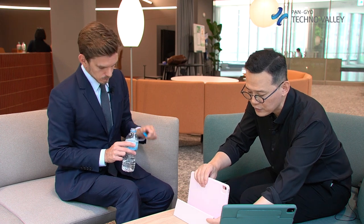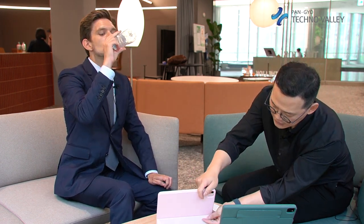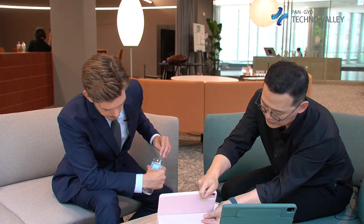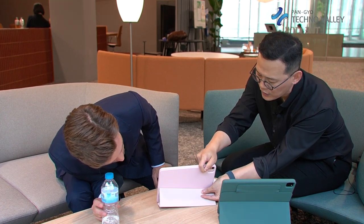How is your product different from the Apple product? Can I ask that question? Sure. What Apple made with their new smart cover is that originally, normally, the original one is this type. And what they developed is that they changed the angle this way. Like this. So they change the angle in this way.